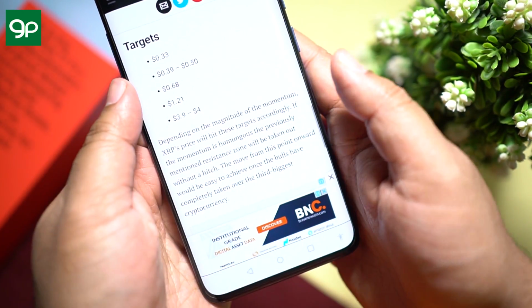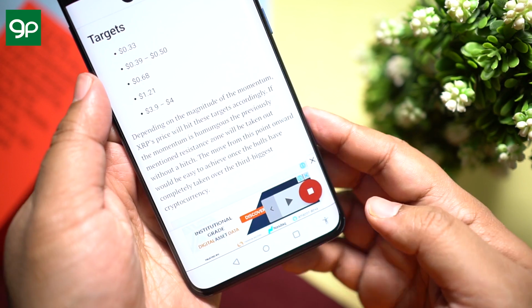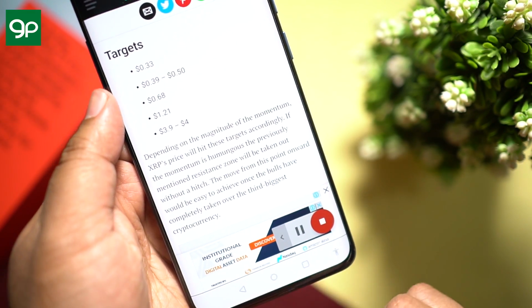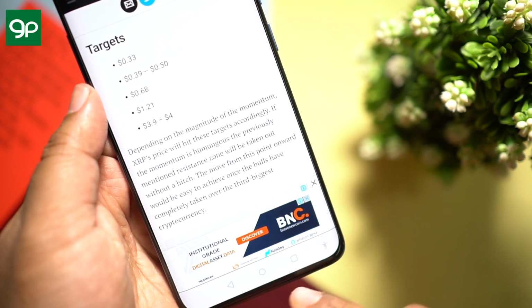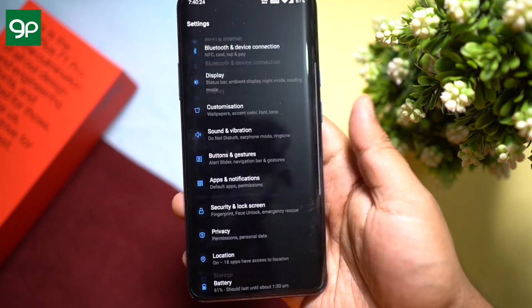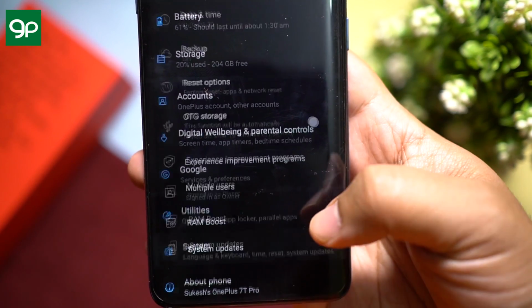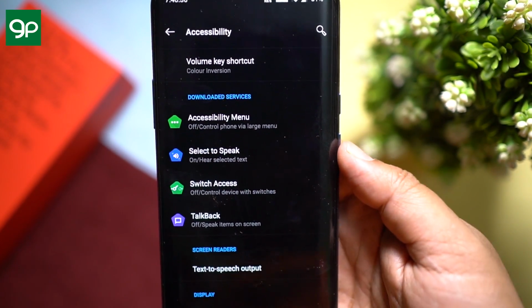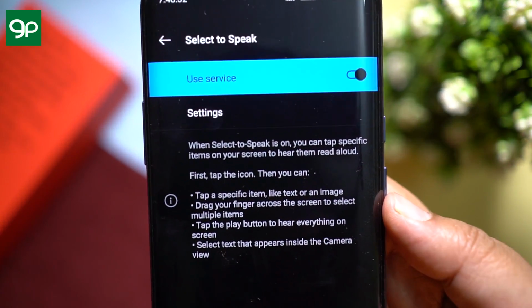So instead of the two finger gesture I have shown you already, you need to just tap on this little guy to start the select to speak service. Of course, you need to enable this feature first, so go to the system settings option, then accessibility, there you have select to speak, turn it on.